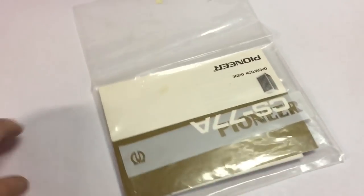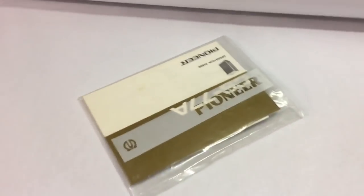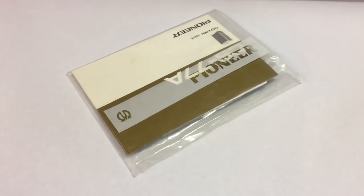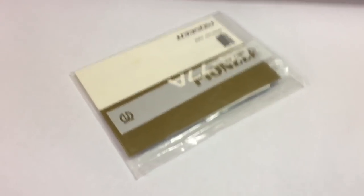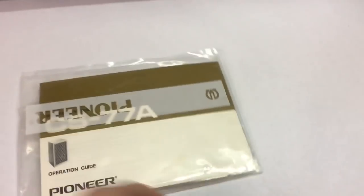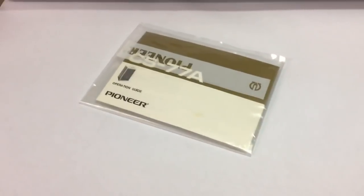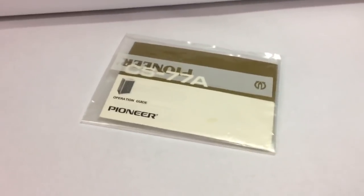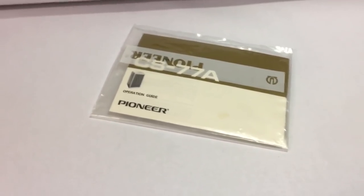This is the second of two Pioneer speaker manuals that I acquired at an auction. I was bidding on an amplifier that had a stack of these old manuals for different pieces of stereo equipment along with it. I paid $40, and this is the second of these manuals to sell for $20 each, so money was made back there. And the amplifier already sold for over $200, so that was a good buy.